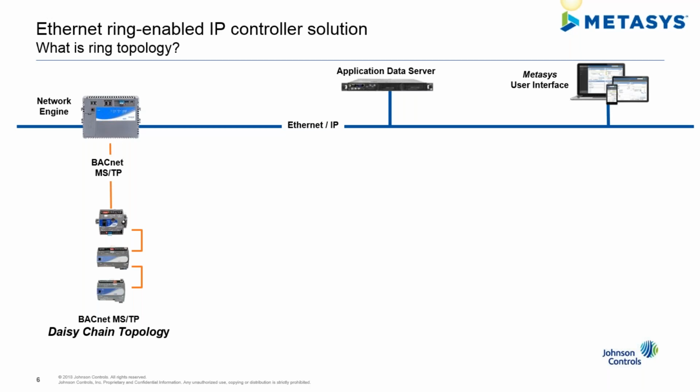And the best way to show that is to start with a network diagram of the Metasys topology, showing how our control components are typically communicating together and wired together. As you see in this diagram on the lower left, our equipment controllers, these are the lower level controllers that are typically responsible for directly operating mechanical HVAC equipment.